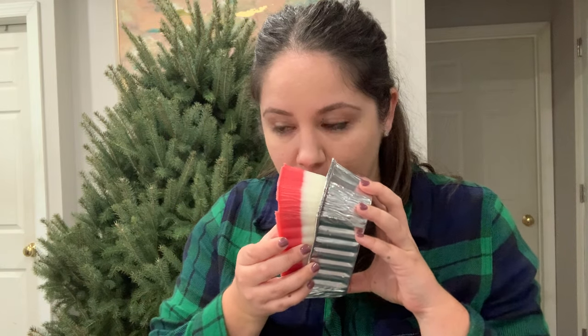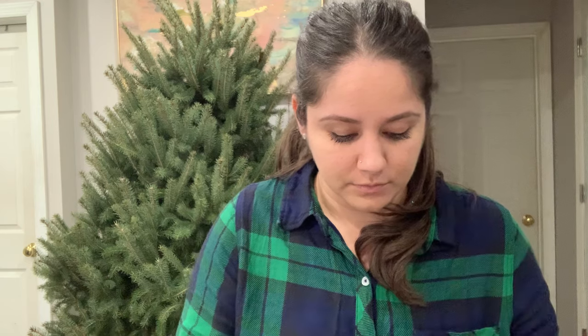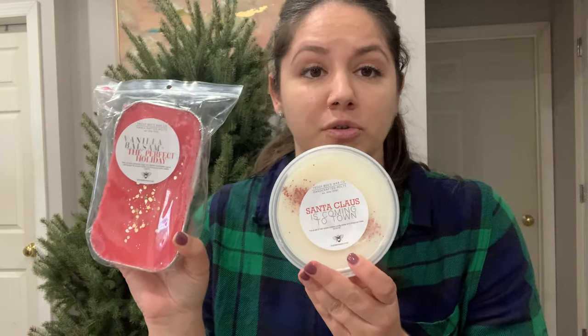There's another one I would get another loaf in. Absolutely gorgeous. Winner, winner, winner for me. If you don't like tree scents, don't go for this one. This is very heavy tree with like a toasted vanilla, cinnamon, and sugar. That is stunning. It's like this and Santa Claus is Coming to Town, which I don't even know where it went. Oh, here it is. These are like the only two scents I would need for a holiday season. Absolutely gorgeous.